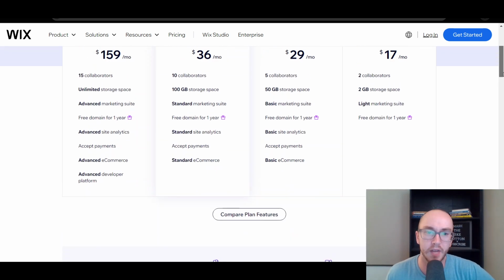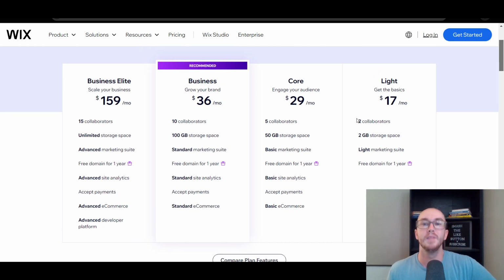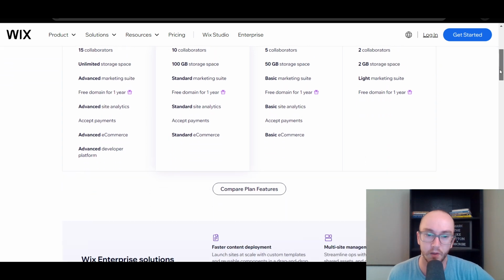Now, in terms of how they actually break down, again, beyond the collaborators, as you can see here, 15, 10, 5, that's an easy descriptor there. In terms of storage space, this is more for larger scale businesses where you would really hit that storage space limit. Maybe if you host a lot of photos, you might hit that 2 gigabyte one pretty quickly. But most people probably would be okay with the Light if you're, again, a very light basic website.